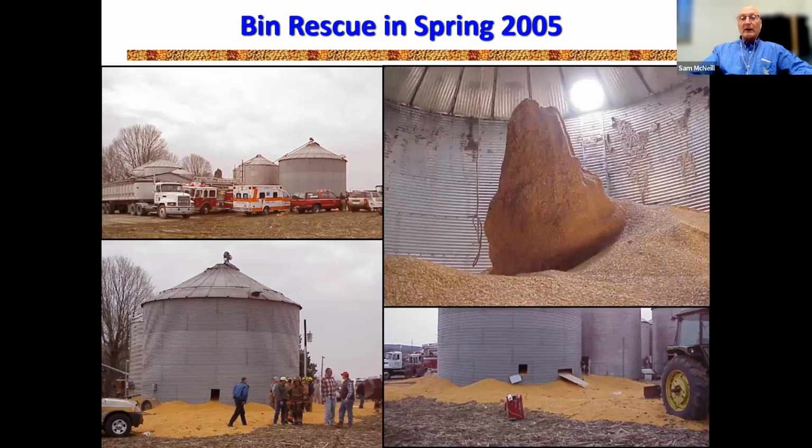But when the crowd kind of cleared out, I slipped around in the hole and looked up to see what the problem was, and he had some spoiled grain that blocked the flow. And when they were trying to unload and move him, it kind of shifted and pinned him, but they were able to get him out safely.